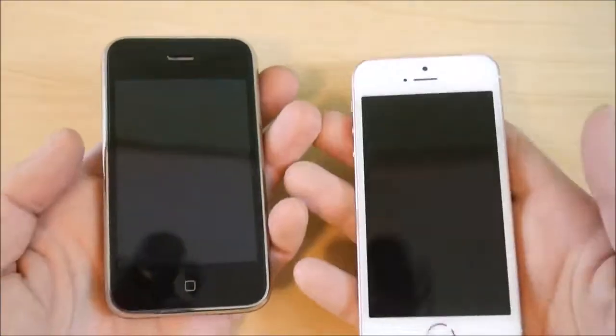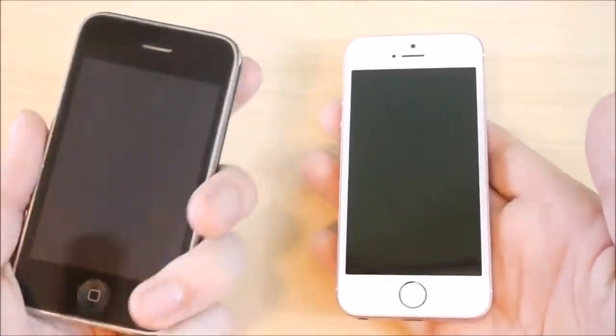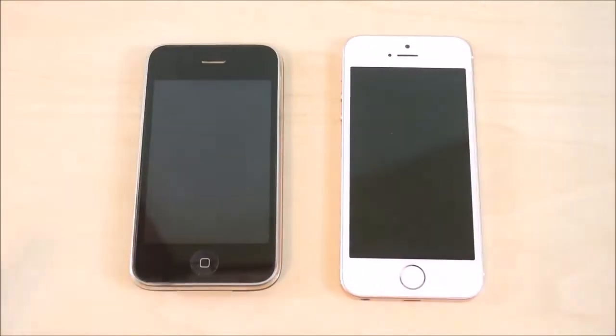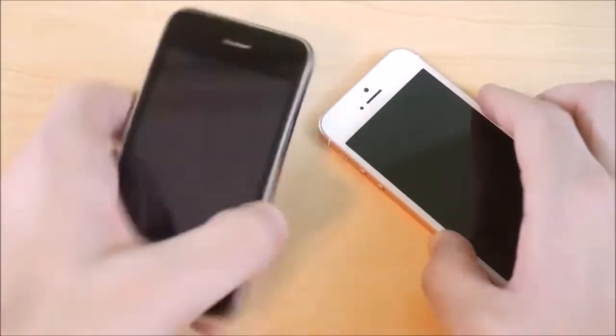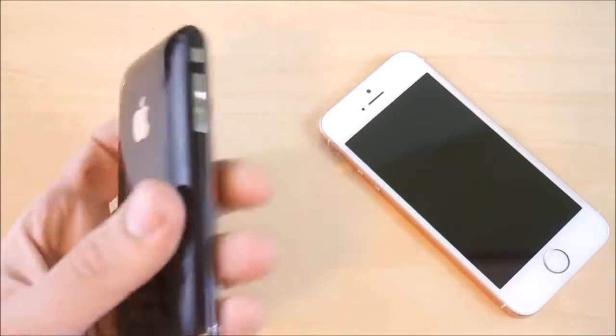iOS 10.2.1. Now, the purpose of this video is not to compare these and say you should buy the 3GS. We know that's not true. Nobody's gonna buy a 3GS these days, but we're gonna see the evolution of the small iPhone, as this is one of the oldest iPhones available. Not even available anymore, it's been discontinued.